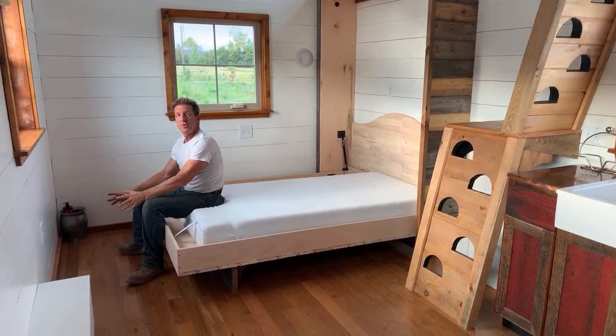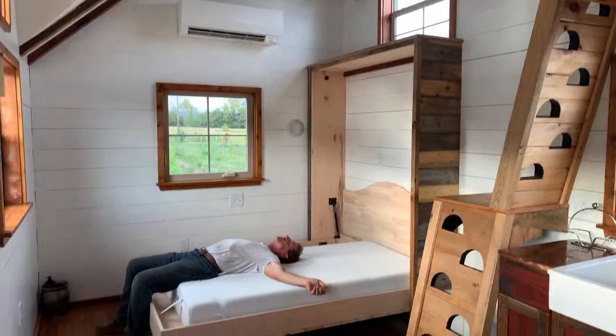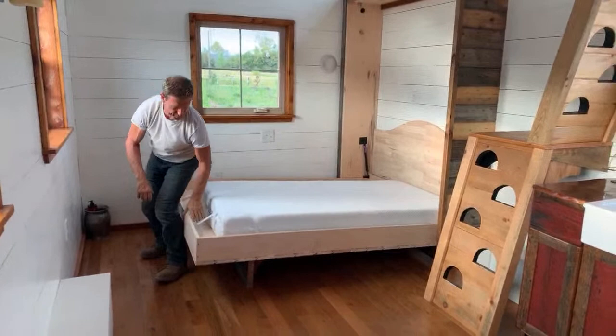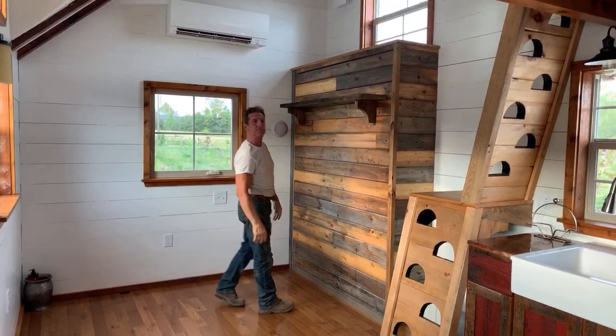What size is this house again, Randy? 10 by 24. I love the Murphy bed. The other one had chains and it was gorgeous too. We put a little platform here and that's a shelf to rest it on. Look at that, guys. The mattress stays put. Can you pull it down again and back up? Look how pretty that is.